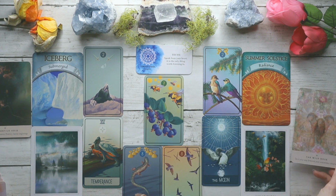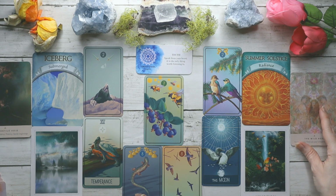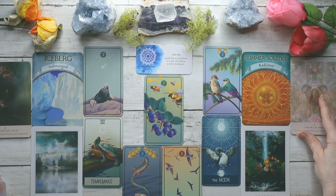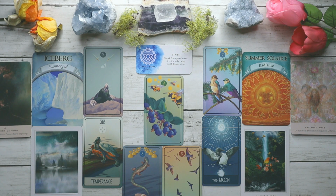Then we have the wild rose. Do it your way. Embrace your uniqueness. Untamed. I love this. Coming in with everything else we've got going on this month. This is you doing things your way. This is you knowing when to balance between being cold, being hot, being extroverted, being introverted, just doing all the things we just already talked about, but just knowing what way is the best way.